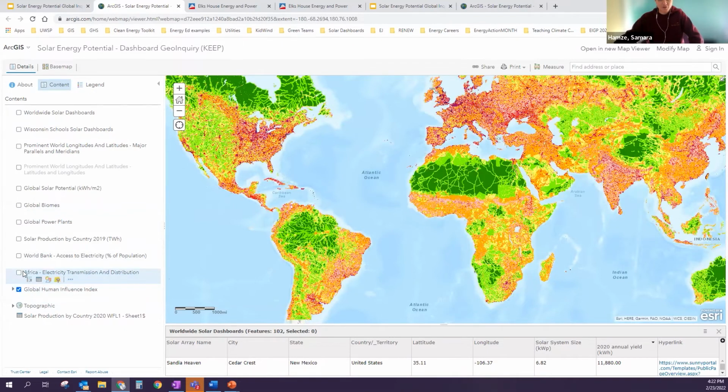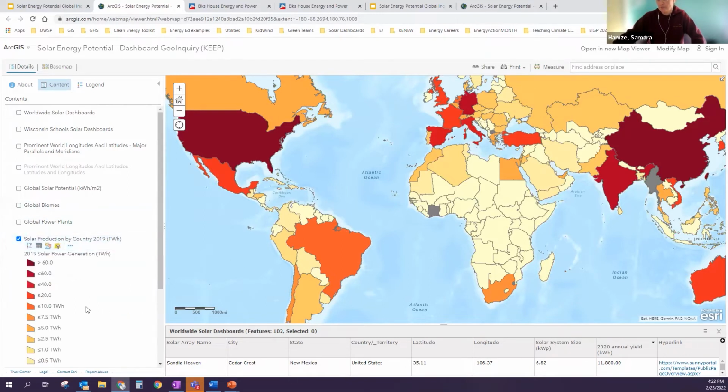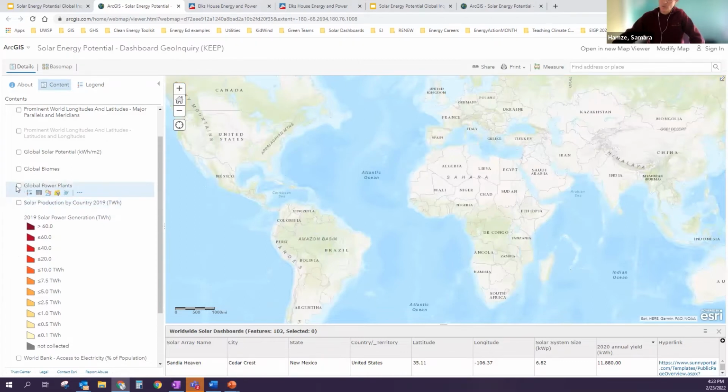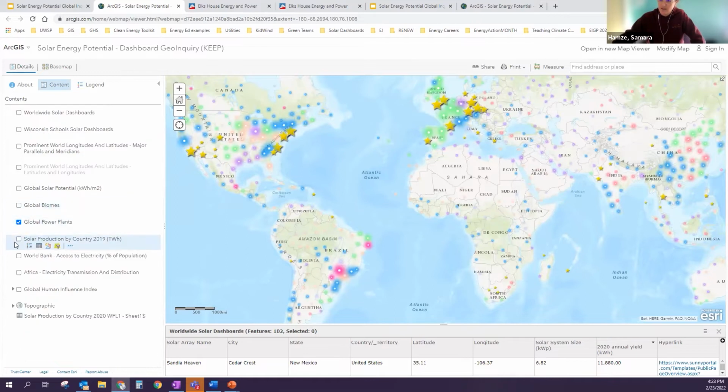There are lots of challenges there. I'm going to turn these layers on and we can collectively think about that. We have solar production by country here, and this is in terawatts of generation. So we can see where a lot of electricity is being produced. We can see where the power plants are located globally once it turns on here. There we go. I'm going to minimize this.